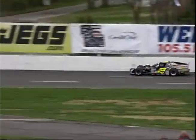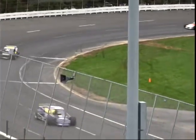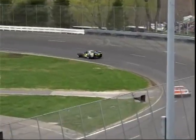Trouble. Joe, on the back straightaway, the number 85 of Todd Zegedy is just returning to the competition. He lost a ton of laps on pit road. The last time the caution flag came out was lap 61, so he's been on pit road for quite some time. And a shame, too.